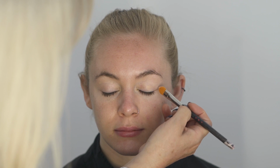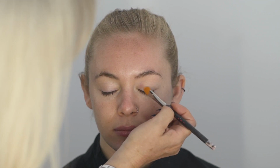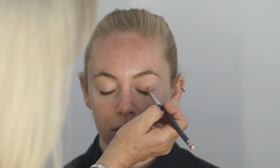So on Molly here, I'm using a Painterly MAC Paint Pot all over her eyelids as an eye primer. If you don't have anything like this, you can just use foundation and a powder or any eye primer, but it just gives a nice base for your eyeshadow, and it helps the intensity of the colour, and it helps prevent any creasing, particularly if you've got a long filming day. It just helps everything last for much longer.